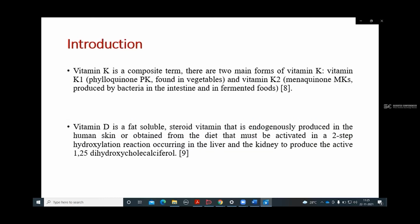Let's go through the importance of vitamin K and vitamin D. Vitamin K is a composite term. There are two main forms of vitamin K: vitamin K1, known as phylloquinone, found in vegetables, and vitamin K2, known as menaquinone, produced by bacteria in the intestines and found in fermented food. Vitamin D is a fat-soluble steroid vitamin that is endogenously produced in the human skin or obtained from the diet, and must be activated in a two-step hydroxylation reaction, occurring first in the liver, then in the kidney, to produce the active form, which is known as 1,25-dihydroxycholecalciferol.